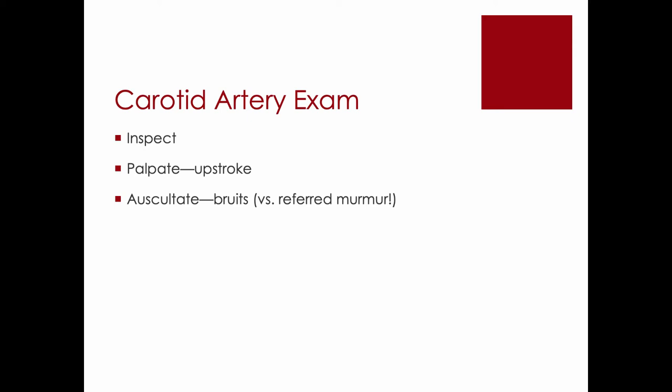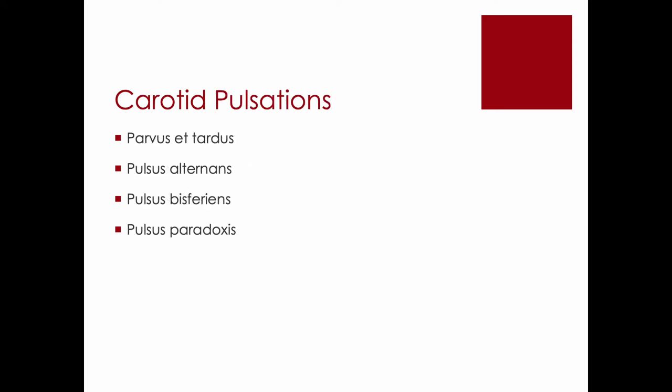We'll inspect them. We'll look for the pulsations, and then we're going to palpate the carotids, and we're going to feel the upstroke. Then we're going to listen and hear if we hear any sounds. All right. So I call these the pulsus et ceteras, just as a joke. It feels like there's 50 of them, and I got to keep them all in my mind, and I can't remember them, right? There's parvus et tardus, there's pulsus alternans, pulsus bisferens, and pulsus paradoxus. Again, the pulsus et ceteras.